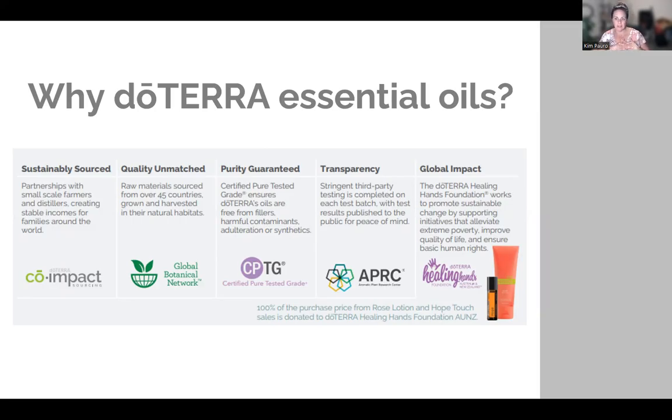Another thing is that we partner. We don't own the land. We source our oils from around the world where they thrive, and we partner with small-scale farmers and distillers, creating stable income for families around the world. I love that we are helping these people. Not only are they helping us with these amazing essential oils, but we're helping them have water and food and be able to live, which is awesome.